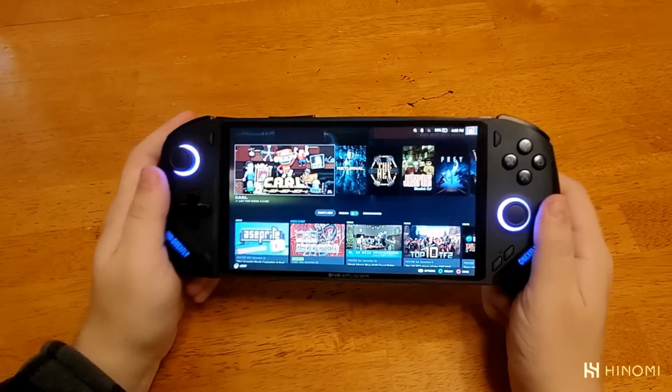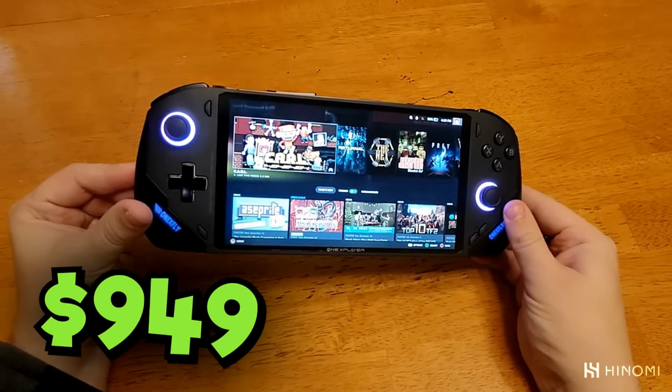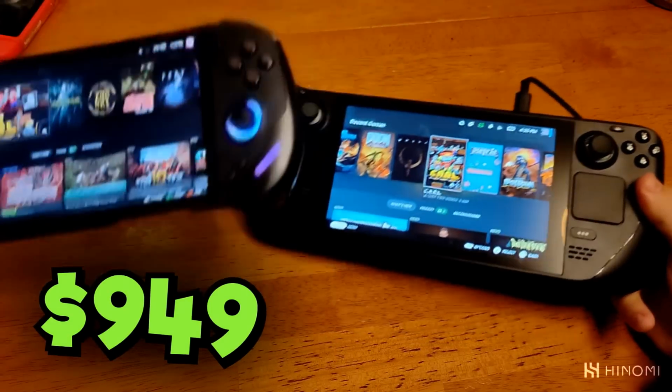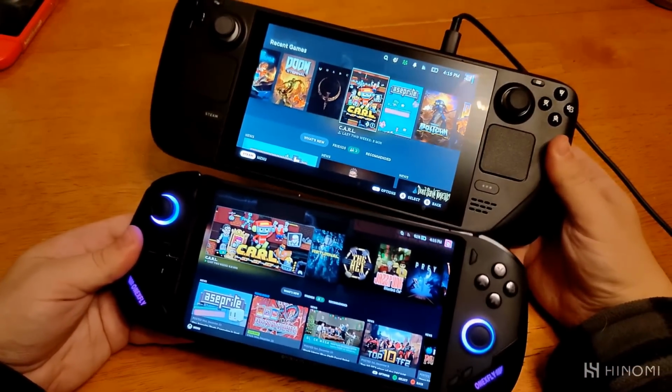Now, one major difference that sets the OneXFly apart is its price. It retails for $949, which is significantly more than the Steam Deck, but with good reason. This thing packs a lot more horsepower. Speaking of which, let's take a look at the hardware.